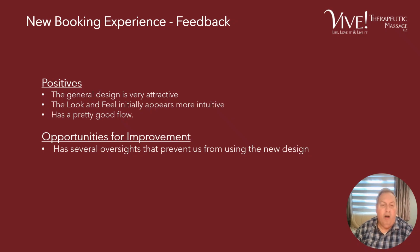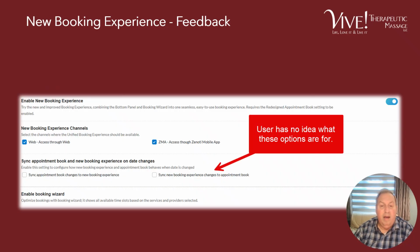So, overall, there's some real positives. The general overall design is very attractive. The look and feel initially appears a lot more intuitive. There's some opportunities there yet, but for the most part, it's pretty easy to understand, and it has a pretty good flow. On the shortcoming side, opportunities for improvement. There seem to be some oversights, some of which actually might prevent us from being able to use it as is.